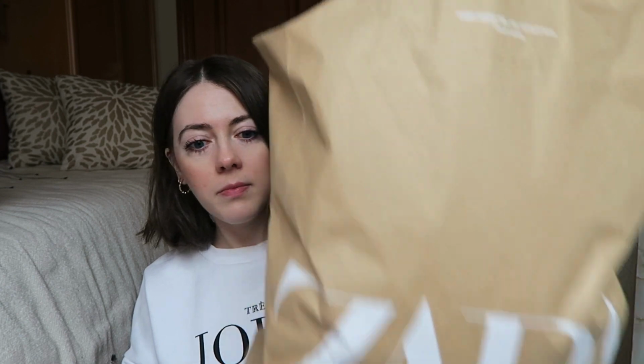And I did buy these about four months ago. Still haven't organised my wardrobe though, have I? So yeah, moving on to the second last shop, we have Zara Home.